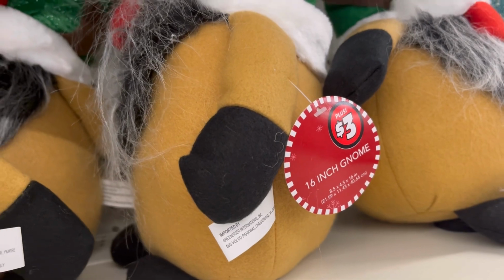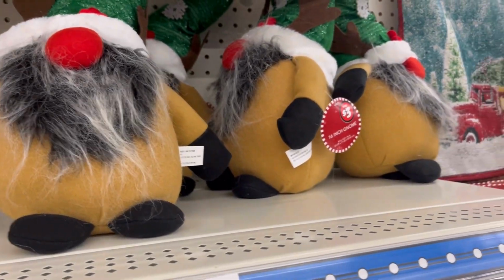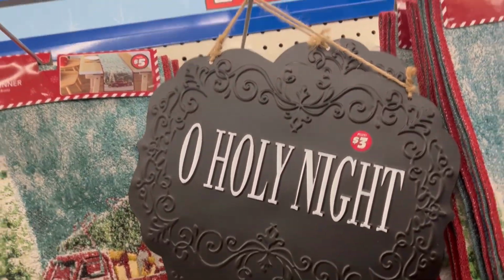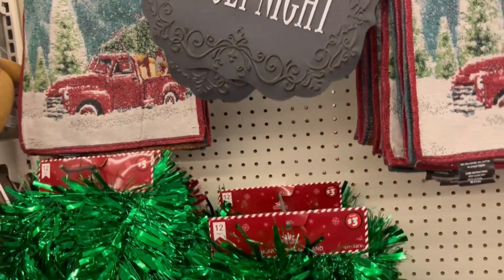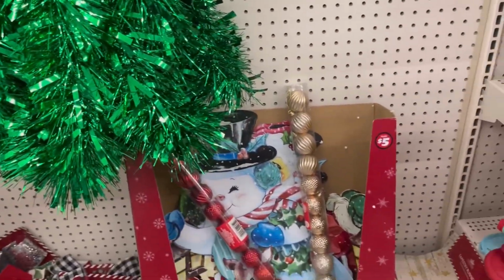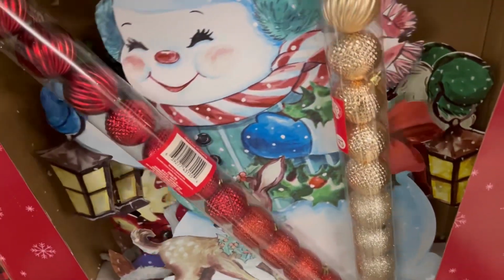No, Myra. Now 16-inch gnomes, $3. That is just awful to me. I don't like that one. Oh, holy night. That's nice. I like that. Why? I don't know. It's black. I don't know, but I like it. Hang it on something. Maybe I'll put it on the mailbox. No, I'm not getting that.